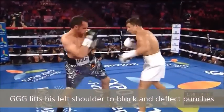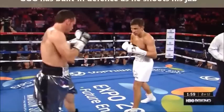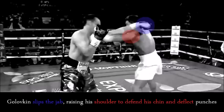Now, there's a saying in boxing and really in any martial arts which says, every offense must have built-in defense, and every defense must have built-in offense. Here you can see Golovkin shooting his jab, but by bringing that shoulder up to protect his chin, not only does it protect his chin, but it also acts as a deflector for the punch. Notice how Geale's arm is always going to be deflected away from Golovkin's chin. This is just beautiful boxing from Gennady Golovkin.